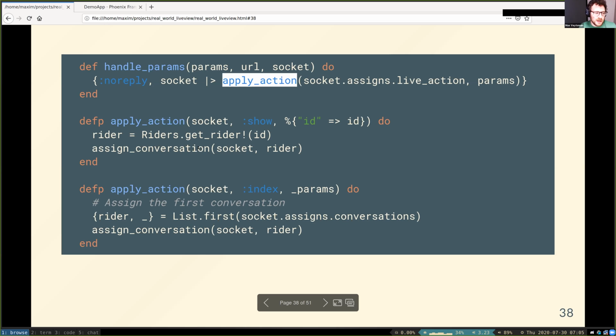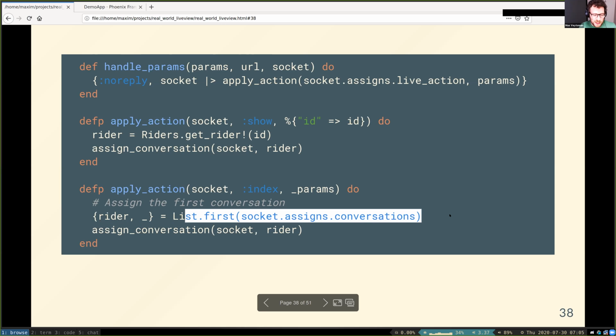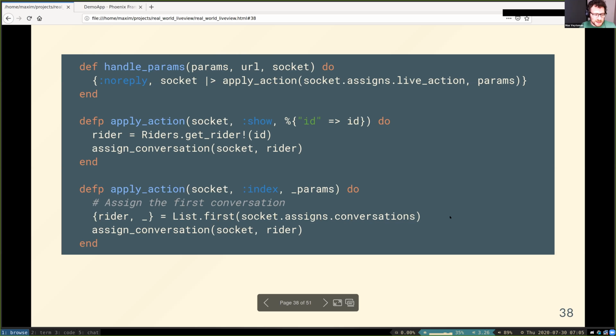So in the case of show, I'm going to get a writer by their ID from the database, and I'm going to call into assign conversation. And I'll show you what that does in a second. In the case of index, I'm going to figure out my first writer. I'm just going to take the top of the list, and assign a conversation of that writer.